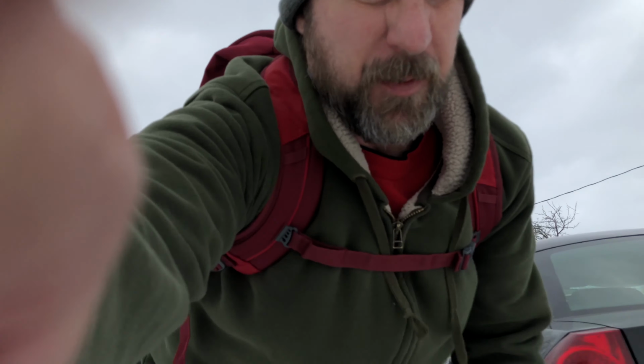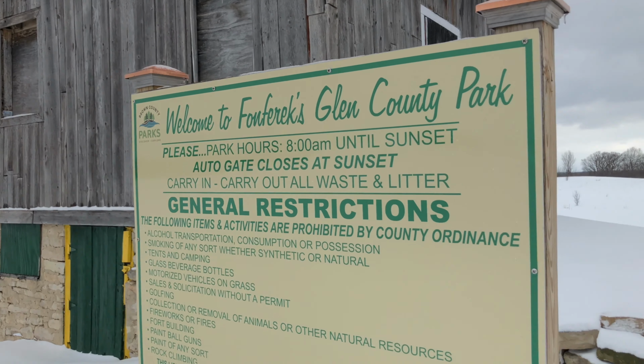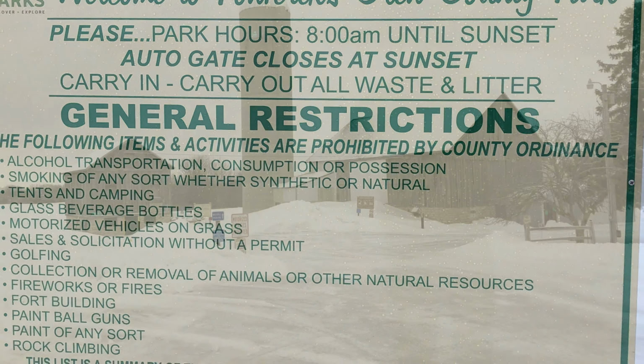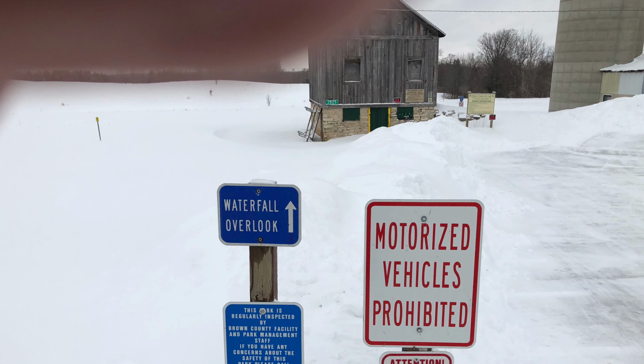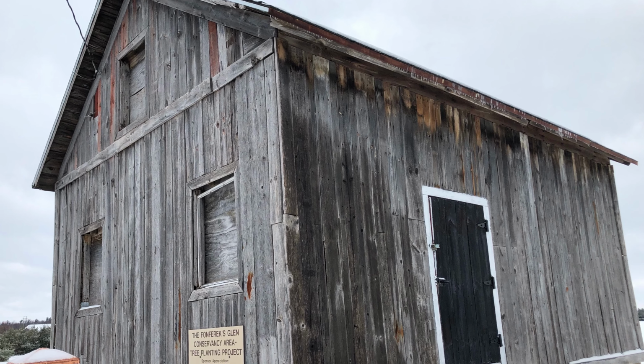Trying out my new purchase from Cabela's. I've got some new snow gaiters for today. Let's get started. So I figured on a snowy Sunday afternoon, we might as well give it a shot. Here we go.